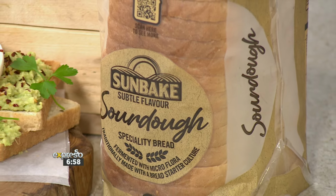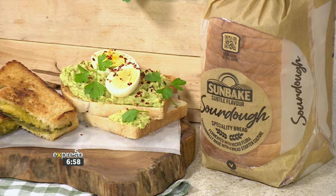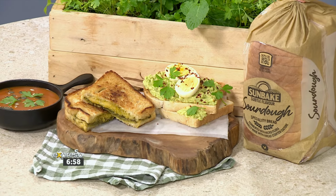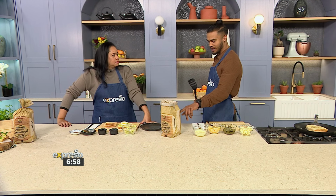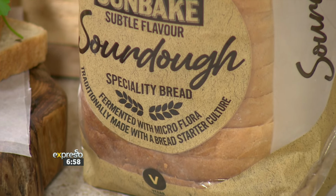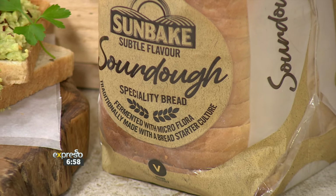It's great for kids because it has a subtle flavor to it. So you can use it for any type of sandwiches, and kids love it. And they don't even know that they're eating a healthier bread. But moms love that because they've made the right choice for the family. And I couldn't help but notice that there are some even more great benefits here. Obviously, traditionally made with a bread starter culture, but I believe it's vegan friendly, halal, kosher. Yes. Oh, come on, isn't it enough to get us dancing on a Friday? I love that. Well played.